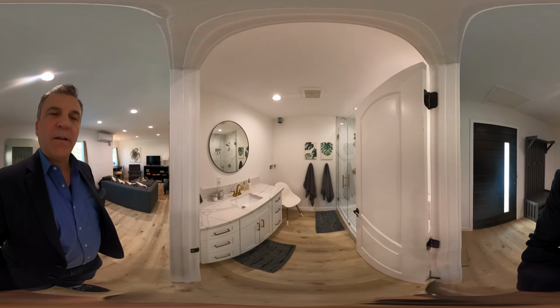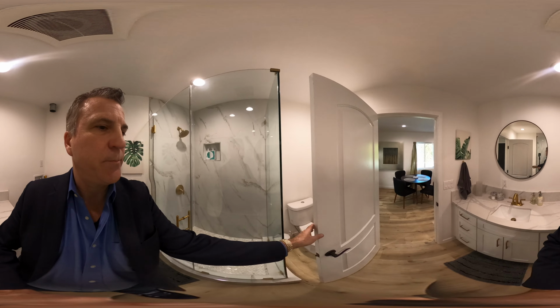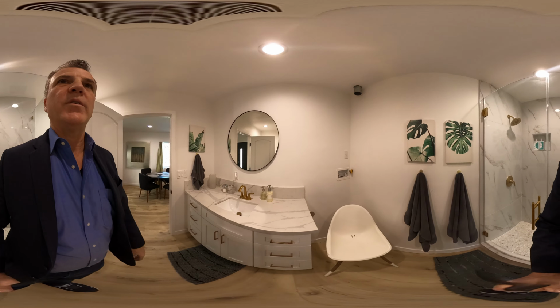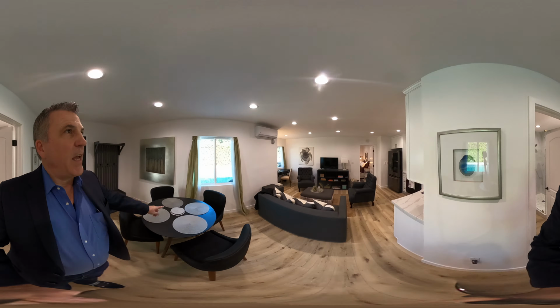Here is the bathroom with a beautiful shower. And then the cabinetry is nice. Look, it's the soft close cabinetry. Just always nice. You can get a washer and dryer to go here, stackable washer and dryer. It's set up for that. It does have a split unit, so there's one in here and one in the bedroom.